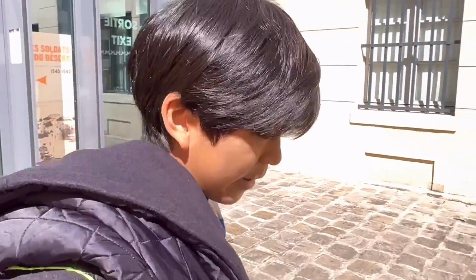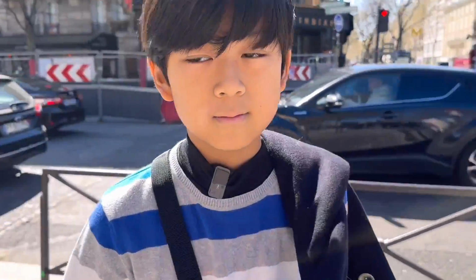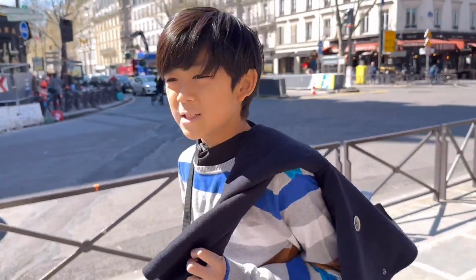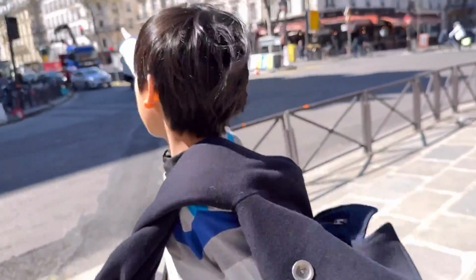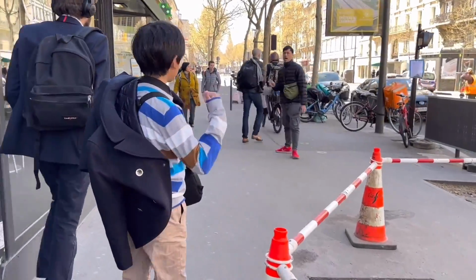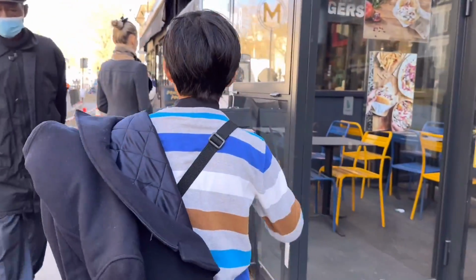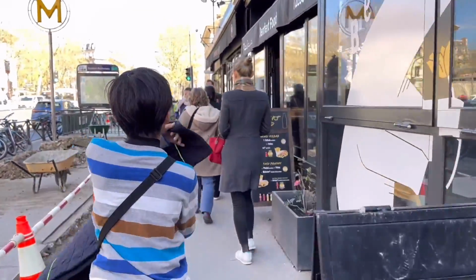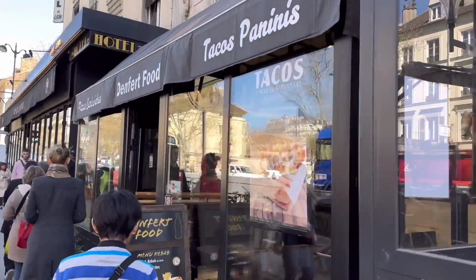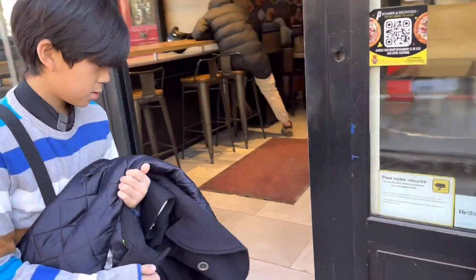We are now going to eat lunch. I just saw a McDonald's across the street. We might check that out, maybe. Dad, I found a new restaurant. We are no longer eating at McDonald's. We found a new restaurant that looked really good. It is a shawarma restaurant. Yeah, shawarma sounds good.